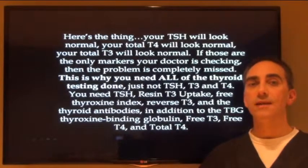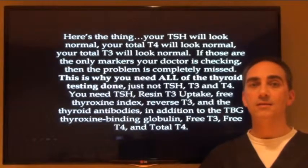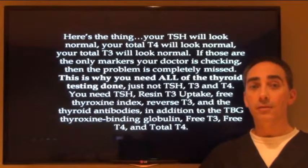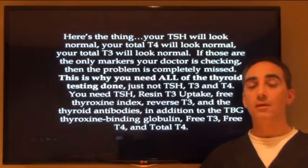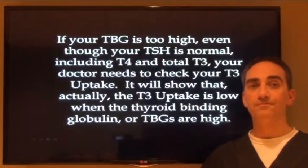You need TSH, resin T3 uptake, free thyroxine index, reverse T3, and the thyroid antibodies, in addition to the TBG, thyroxine binding globulin. You also need free T3, free T4, and total T4.